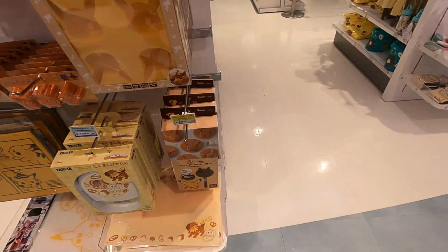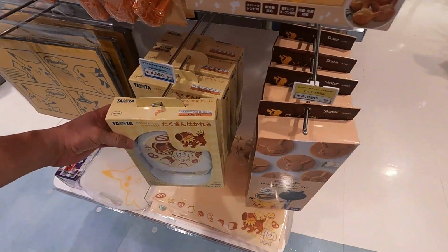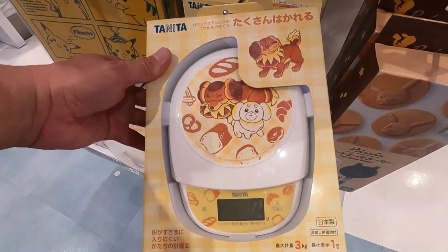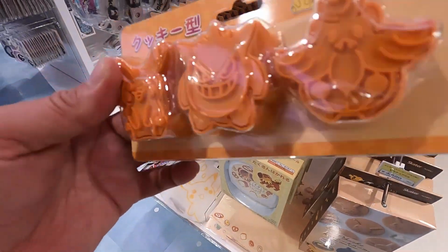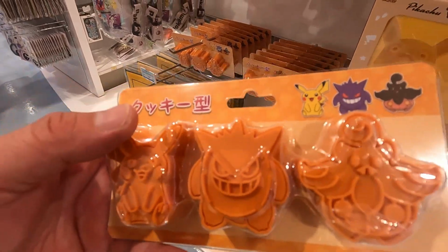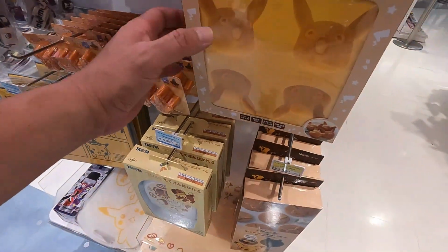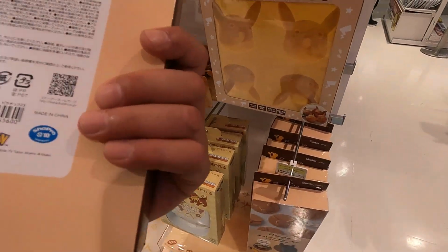And that's how you do it, maybe? That's kind of cool. Or scale for your food. What is this? I think you can make like fudge or something like that. These you can make like popsicles or this right here.